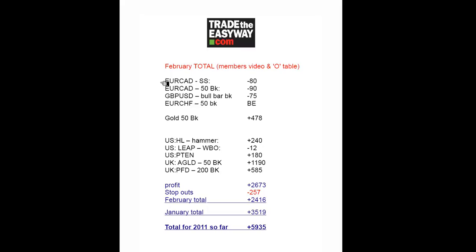You can see on the EuroCAD I've got two stop outs here. Shooting star, the EuroCAD did run about 3 days after I got stopped out. It broke above my stop, only to roll over very significantly a few days later. So it happens. That's life. That's trading. I got a 50 MA break on EuroCAD, which didn't go my way, for minus 90. I can't remember this trade, but it's in my records at 75 stop out.